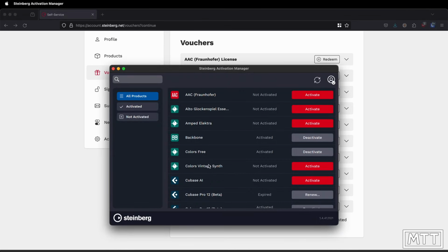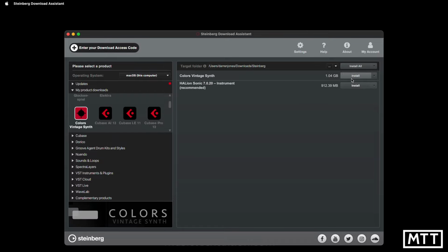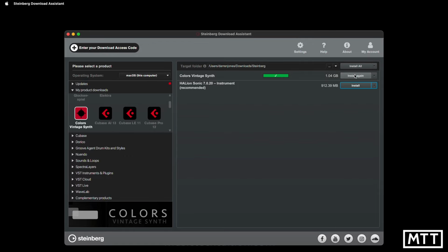So there you can see the Colors Vintage Synth. So here's the Colors Free, which I did a review of on the channel elsewhere. And here's the full version, which is available here. So it's just a typical case of pressing activate here and then using the download assistant to download it. So once you open download assistant, you should see Colors Vintage Synth. And then you can install that. Click install there. Depending on your internet speed, it will take a while to install. And once it's finished, you should be good to go.